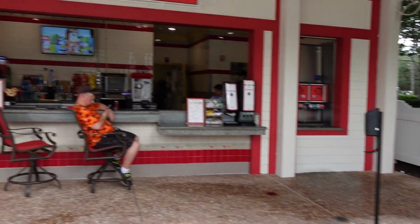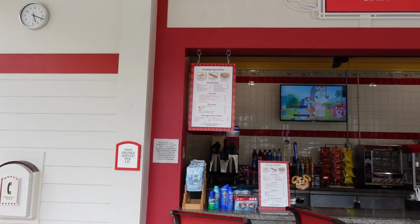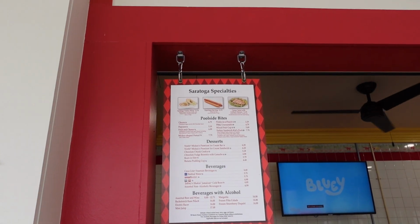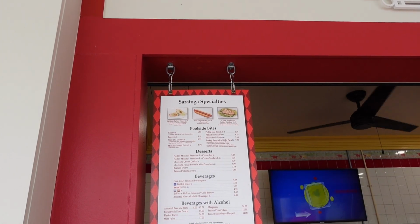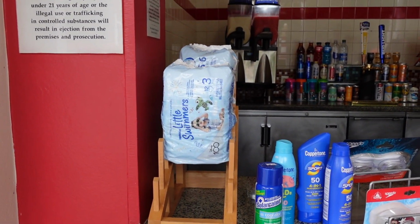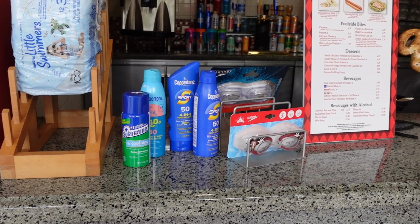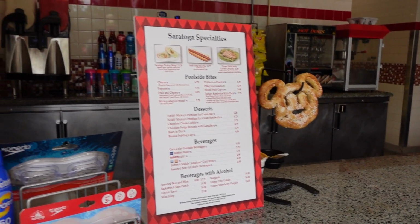They have a refill station, but they even have Bluey playing in the background. We love our Bluey. And even a menu of food items. Anything from poolside bites, desserts, beverages with alcohol, and more. And they even sell your things such as swim diapers. They have your sunblock and even goggles. And look at that, they even sell Mickey pretzels.